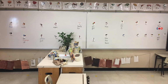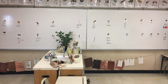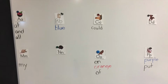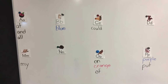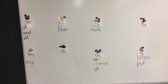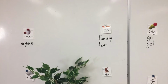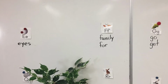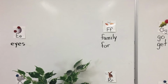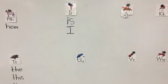This is our word wall. Miss Walke writes words that connect to our learning on here so we can use them during journal time. And she also writes words on the word wall that we use a lot when we write. These words are called sight words that students have to memorize. Some words that are sight words include as, the, is, it, in, to, for, all, and many others.